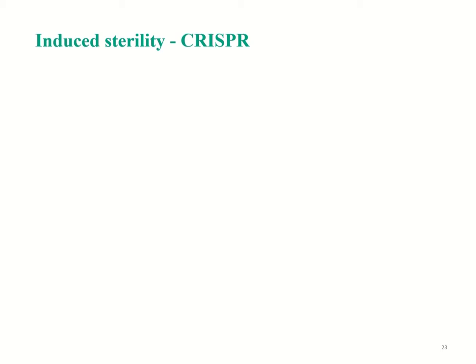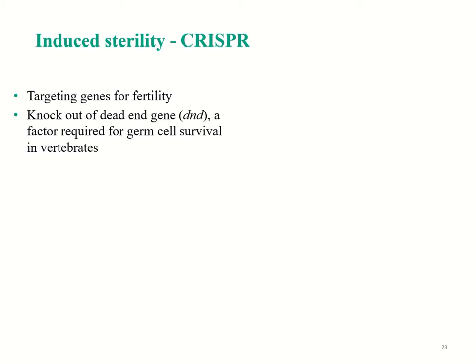There has also been induced sterility using CRISPR in the last few years. And when you want to create genetically sterile fish, you have to find the genes that cause fertility, but now you have a lot of species with their genome sequenced, so it's more possible. So everything happens faster now, and now you also have the method to do something about it when you find those genes. So what you have to do is that you first have to target genes for fertility. And there was this group that made a knockout of the dead end gene, which is a factor required for germ cell survival in all vertebrates.